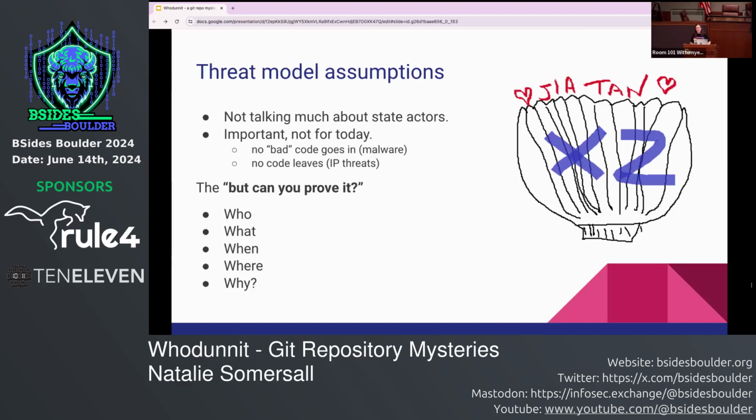Lastly, for threat model assumptions, I am not going to talk a lot about state actors. When you have an adversary with infinite time and money and manpower, that is a whole different threat model than what we're going to end up with today. And we're going to talk a little bit about like, hey, no bad code goes in and no good code leaves, but we're not really going to talk about intellectual property law or malware detection or any of that. We're really going to focus on, but can you prove it?